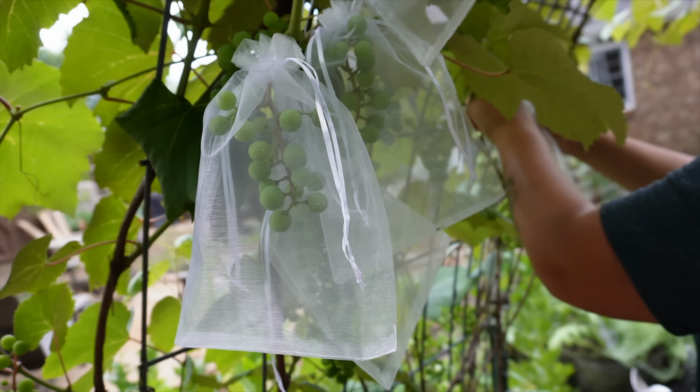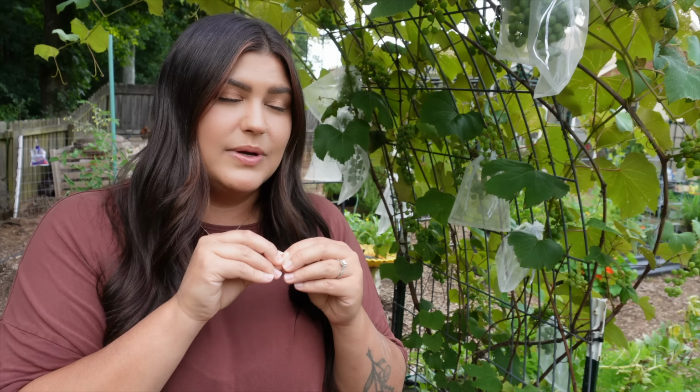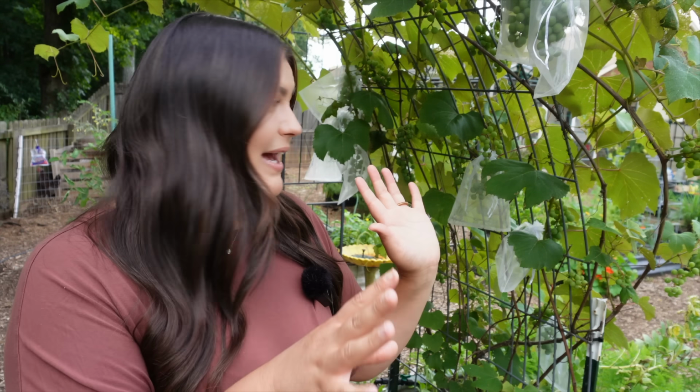It's kind of tricky because the way that some of the clusters are growing, I can't really get a bag around them, so some of them are gonna have to go bagless, and I'm just gonna have to hope that the bugs don't get to them, but I bagged all of them that I possibly could.